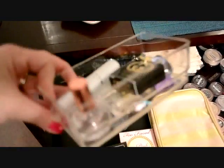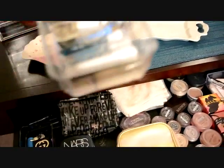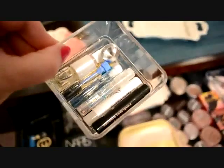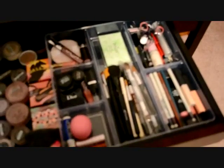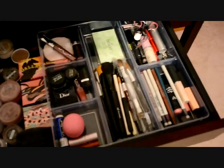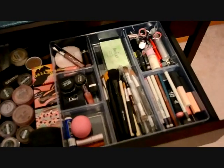This has deluxe samples in this one, and it's working out perfectly. And then this really small one has all of my regular perfume samples in this one, and it is a perfect size. You can see that they fit in there like a glove. It's awesome. And then over here on this side, I have an organization tray that came from Target, and it fits the majority of the items that were in my drawer in my old vanity.